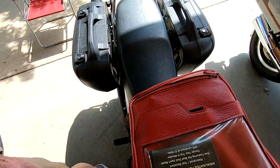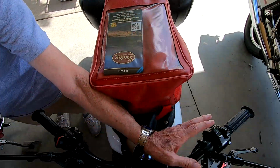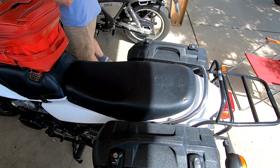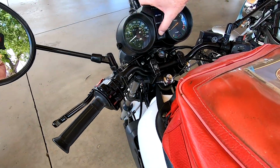I have a new European wiring harness, which means I have to change both of the switches. Because this, being a Canadian version, didn't have the right switches. My instrument cluster is in fact from Japan. It has the writing down here.